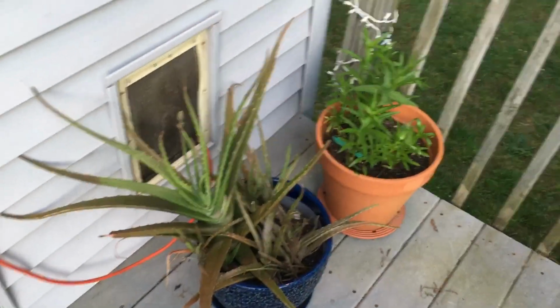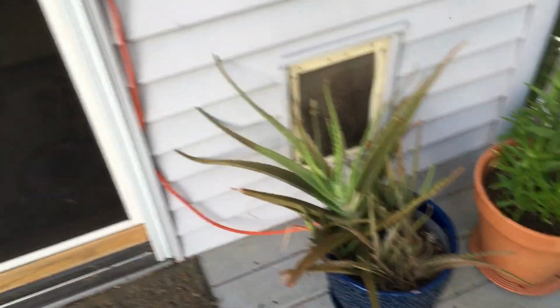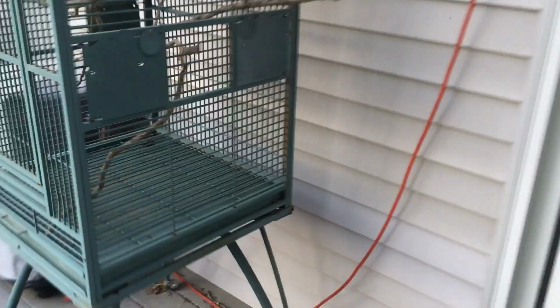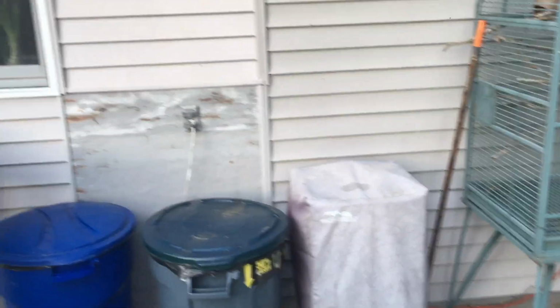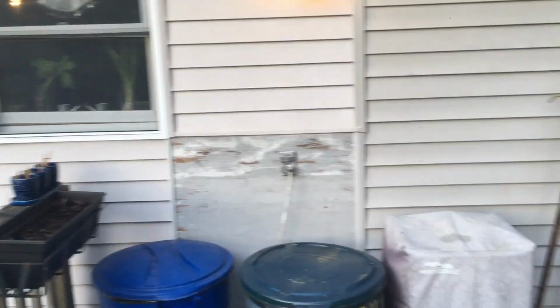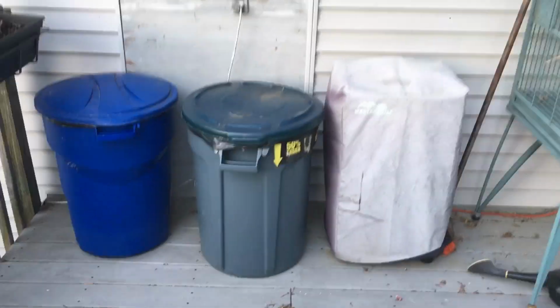A big aloe over here and some more lilies and our extension cord going through the doggy door over to the smoker because for some reason when we plug it in out here it trips the GFCI circuit inside. GFCI, something, and turns it off. So that's our deck garden.